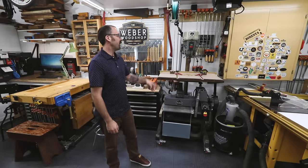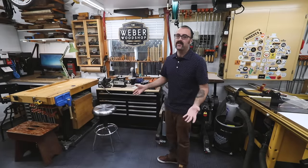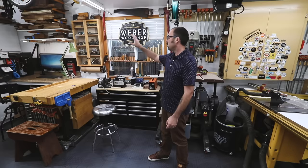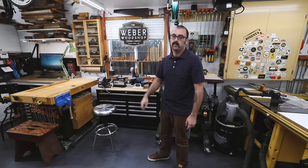On the north side of the shop, I've got a drill press and a drum sander down below. Over here is what I consider my hand tool area, with the bench that I built, all of my Western and Eastern hand tools, a few benchtop power tools, and lots of drawers below for storage.